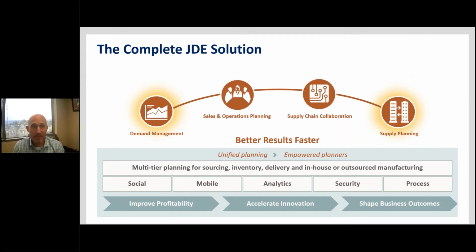But this is a way where I can really round out my supply chain by, like I said, leveraging the functionality JDE has out of the box from a financials and procurement perspective, but having a best-in-breed supply planning tool give me some recommendations of how I accomplish my tasks.